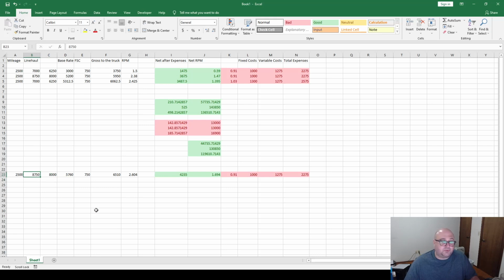I heard Prime has really, really shitty rates on their loads. So let's put the load at $7,000, your shitty spot market price. And then let's go over here. Prime has ridiculous fixed costs. I know of someone that was in a Prime lease that was paying over $1,700 a week in fixed costs. But most people I know of that are in Prime leases are paying somewhere in the area of $1,200 to $1,300. So let's do $1,250 a week in fixed costs.